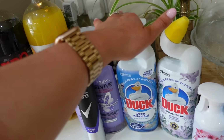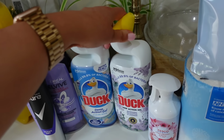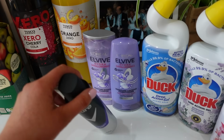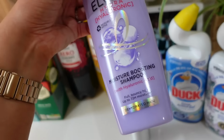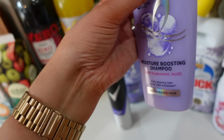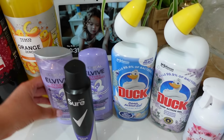Mark added this for the ensuite. I went for refreshing eucalyptus and lavender for the main bathroom. Downstairs is fine at the moment. He added some Sure Active Dry, and then these were on offer. I got them on offer for like £2.50 for that, which I think actually is reasonable. Original price, £4. And that's one of the small bottles, £4. What world are we living in?